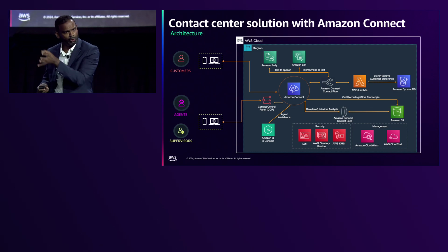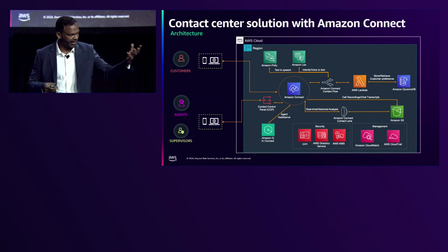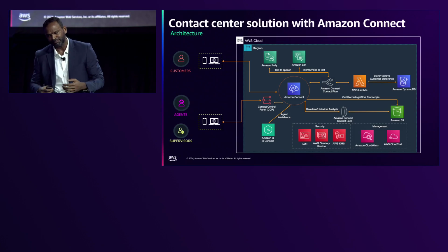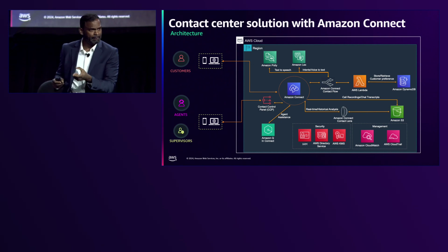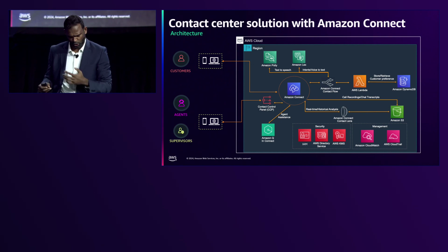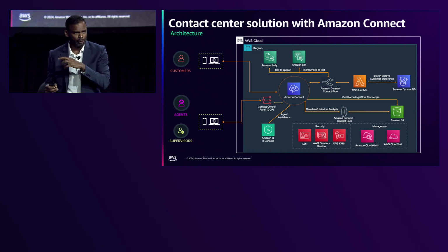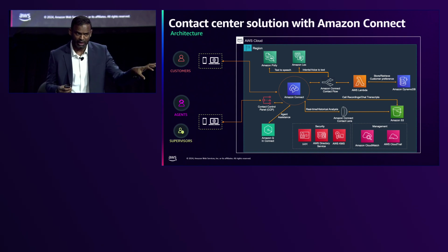Imagine we are done with all those things. What is the next step? We want to take the call script and save that into the S3 bucket. Why do you need to save it? Because when you save it there, like Saurabh mentioned earlier, with event-driven architecture or some of the other architectures, we should be able to do some real-time analytics, call analytics.